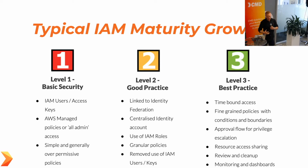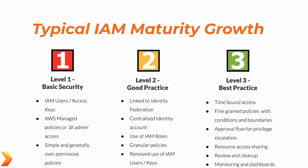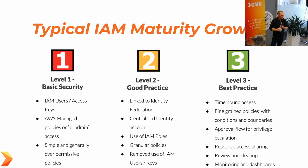Cool. So what do I see and why did I start this talk? Typically there's 3 maturity levels of AWS security and IAM specifically. There's the basic customer. They've started out in Amazon, they use IAM, they have some access keys lying around on people's machines, they've got long living users, no user password rotation set, they're using Amazon policies. Typically they've got a full admin user and a read-only user. That's all they do. Everyone is full admin because everyone needs to do everything all of the time. And they're generally simply over-permissioned policies. So too much access for the user. They don't need that much. So that's the basic security.